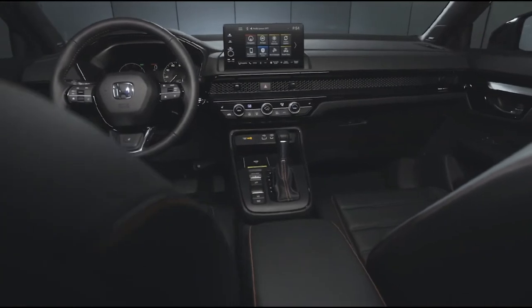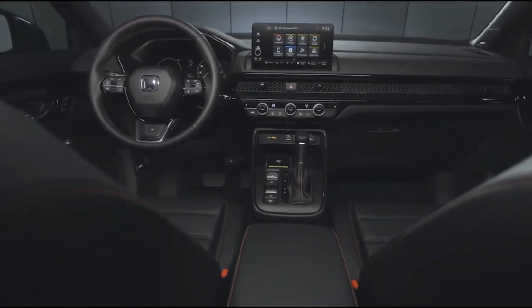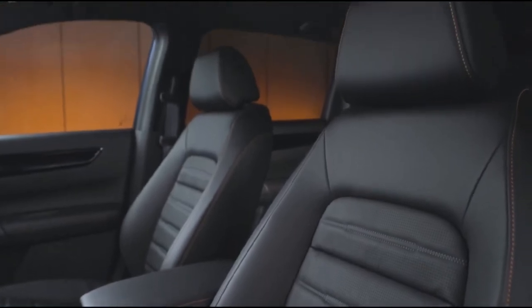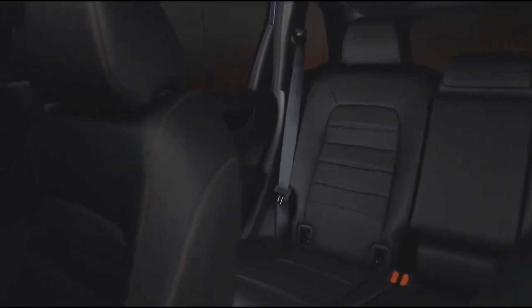Inside, the new sporty and modern interior brings fine craftsmanship, high-quality feel of materials and must-have tech features. It's also more quiet and more comfortable, with new front body stabilizing seats to reduce fatigue and improve posture, and the most cabin and cargo space in CRV history.